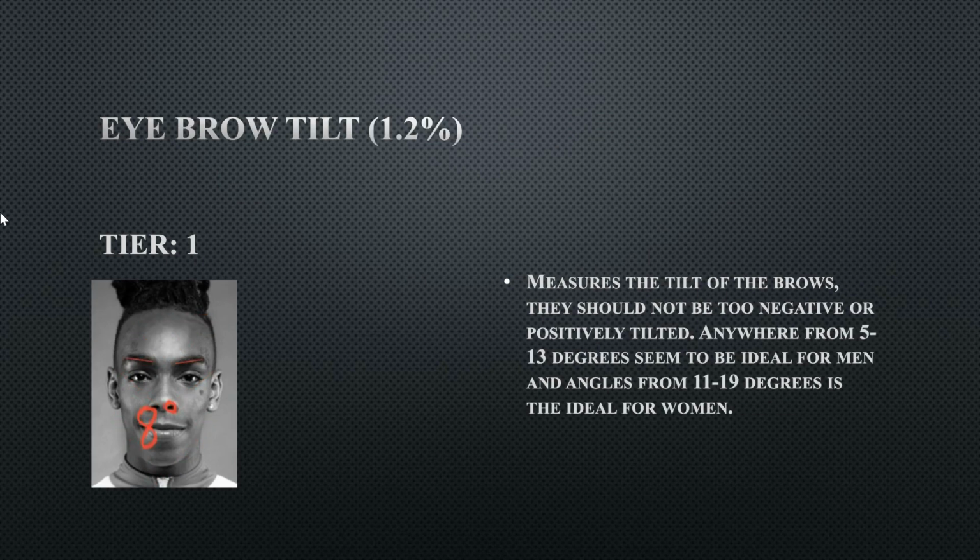His eyebrow tilt is a tier 1 at 8 degrees, and 8 degrees is perfectly fine for a male face. And you want to at least have 5 degrees. If you have, let's say, 0 degrees eyebrow tilt for a man, that's still okay, but it's not going to be within the ideal range. So for this one, this is perfect.